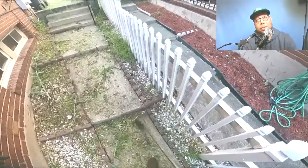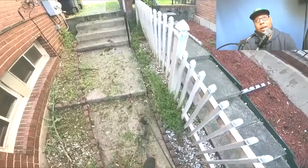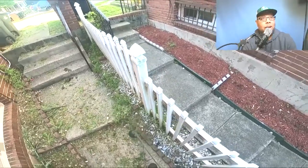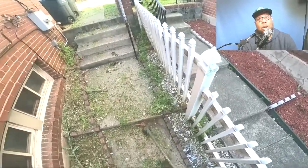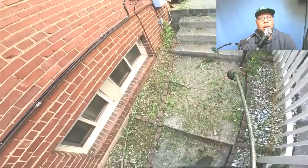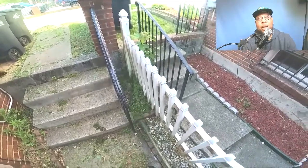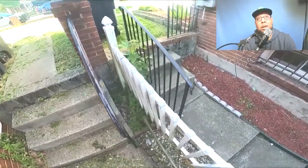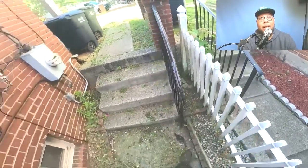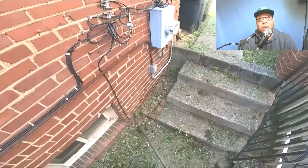Oh, and I do not recommend this to anybody. Weed whacking these weeds with rocks. You can see the rocks are kicking up, and you've got a window right here on the left and a window right there on the right. You saw that rock shoot over there. I don't recommend anybody doing this, because you could really bust a window out. This is not an ideal thing to do, and we're not in the business of replacing anything if it doesn't need to be replaced. All right.